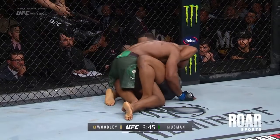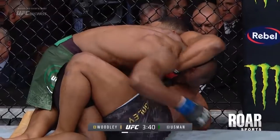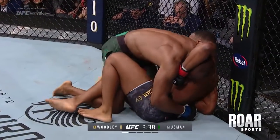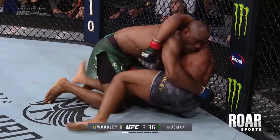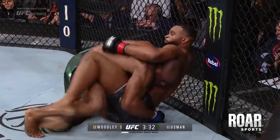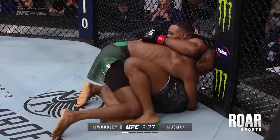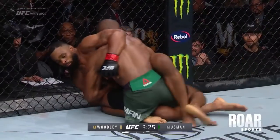Woodley's looking for a space to get his hips out. He wants to get that right leg off the floor and get it out from underneath so he can wall walk, use the fence. So now he's got to get his left hand on the floor. Woodley. Underneath the chin of Usman. And Usman keeping pressure on him. He wants to scoot his butt away from the cage. Stay on top of him.